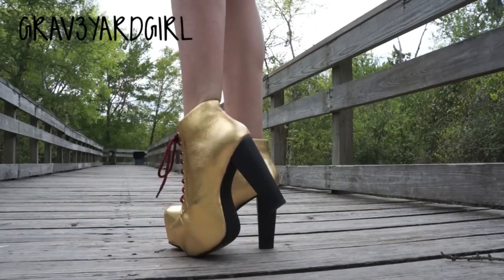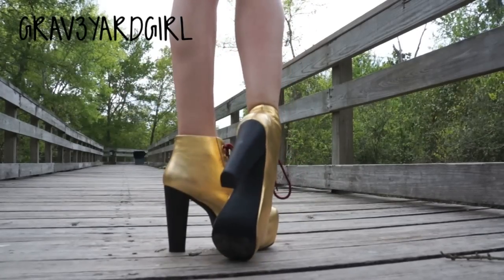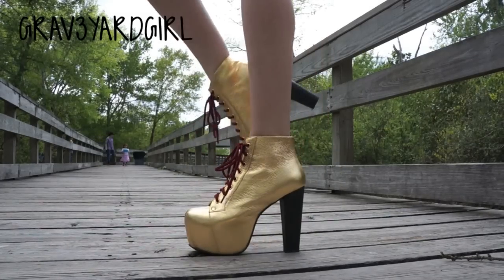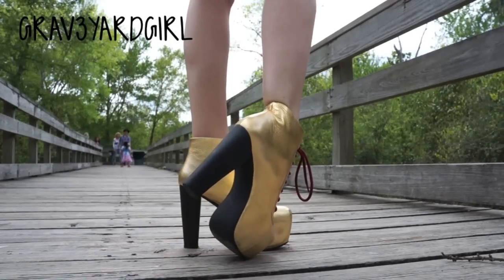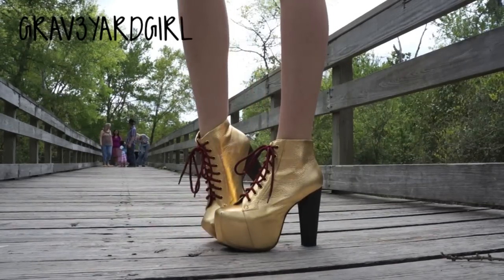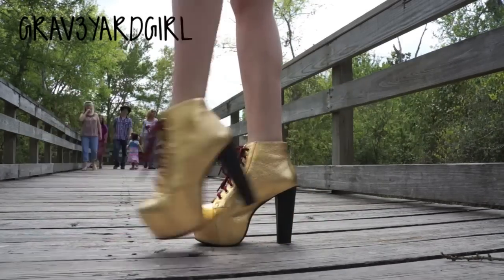This next pair is the gold Letas that I got from envyshoes.com, and I got these for New Year's Eve. I thought they were such a fun way to celebrate and bring in the new year. There's some strange people walking in the background of this clip, but I love the combination of the gold with the red laces, but at the same time I could switch them out with black laces or anything else if need be to go with more outfits. I love the shiny metallicness of them. They kind of have an Andy Warhol feel.